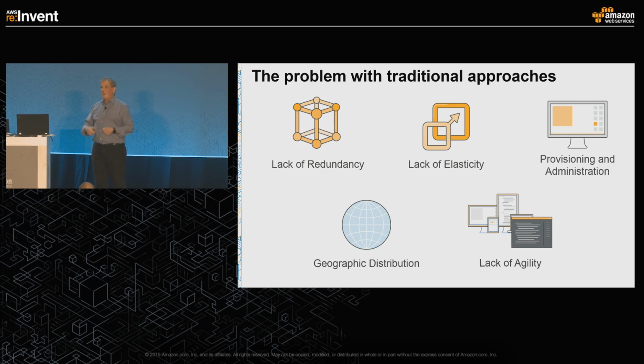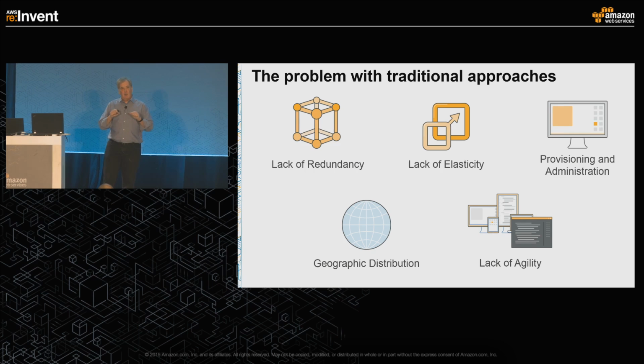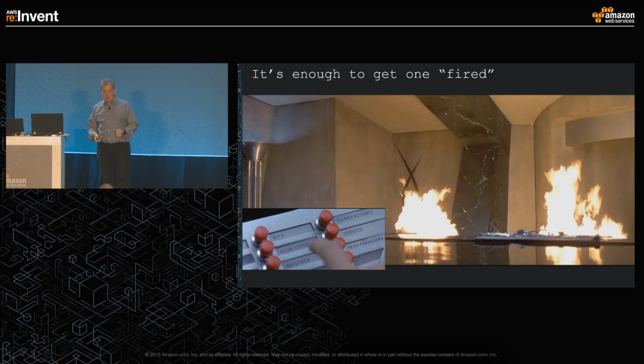Provisioning this thing can take months. There's the purchase process, there's the wiring, there's the configuration, there's the setup. Where do we put it? How do we put it in a place that's easily accessed? And then once we do it, what about next year? What if it doubles? What if it only goes up by 10%? What if it goes up by 10 times? There's a lack of agility with the current approach. In fact, it's enough to get you fired.